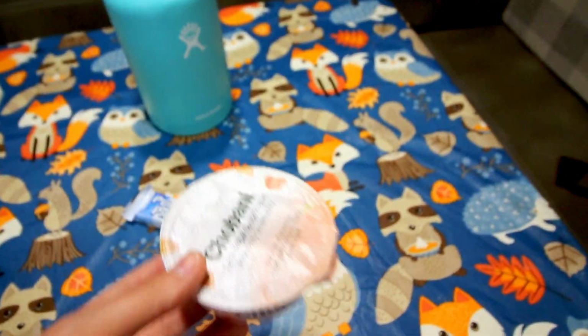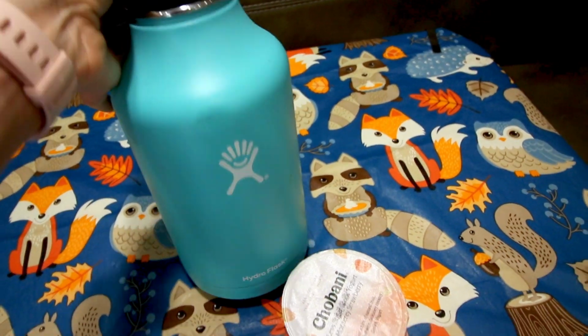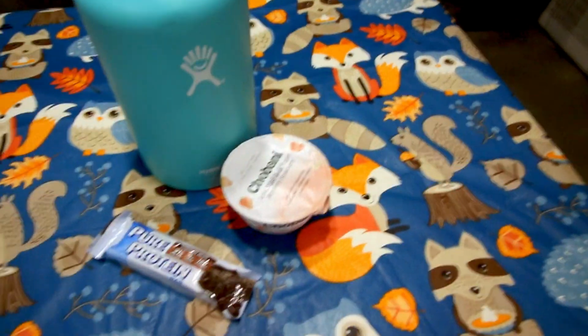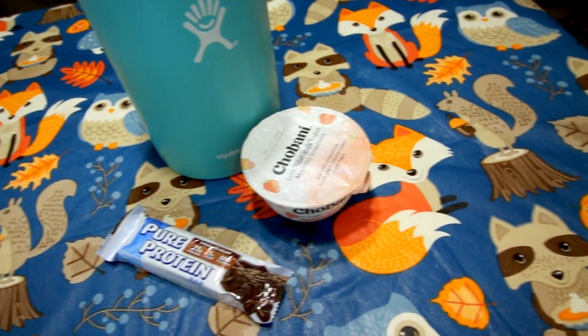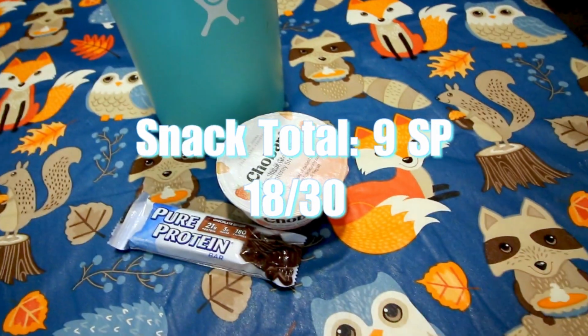So my snack for the day, oh, and I'm also having my water, which I drink all through the day. I love this Hydro Flask, by the way. It's a half gallon, so it helps me get my water in. But my snack total for the day is 9 points.